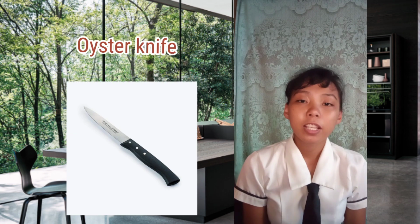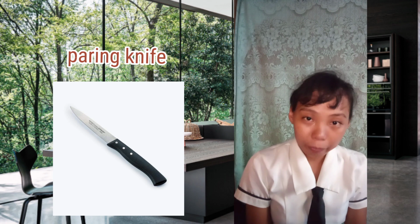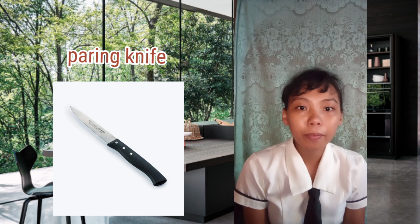Number 6. Oyster knife. A short, rigid, blunt knife with a dull edge used to open oysters. Number 7. Paring knife. A small pointed blade about 2 to 4 inches long used for trimming and peeling fruits and vegetables.